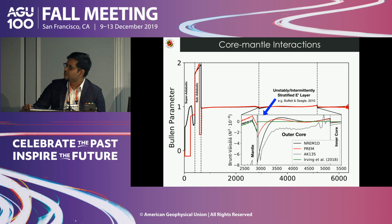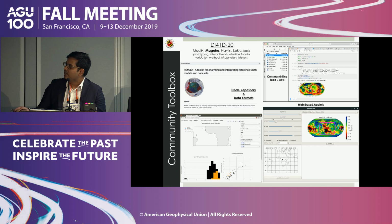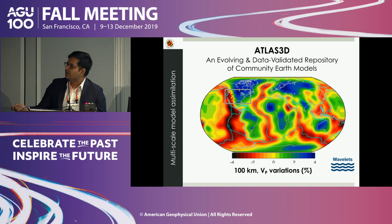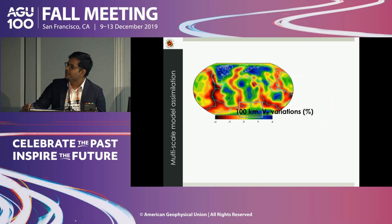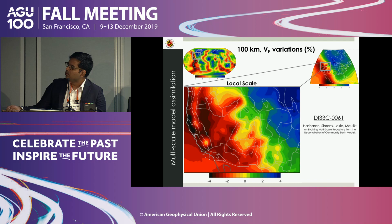So the fourth prong of this project is community tools. We have developed a set of community tools that you can go explore in this poster. The idea behind it is that you want to leverage the existing expertise that has been accumulated over several decades. And I welcome you to join us in exploring heterogeneity and finding its absolute values in a multi-scale framework, where we have long wavelength variations everywhere on Earth, but finer resolution at continental scales and even finer resolutions at local scales. And for this, you can go explore this poster. Thank you so much.